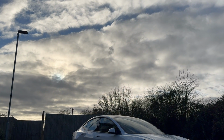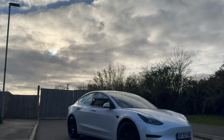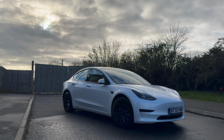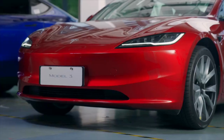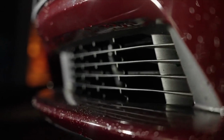I've made it no secret to you that in 2024, I'm looking to trade in and upgrade my 2021 Tesla Model 3 for yet another Tesla. But for which Tesla model exactly? And this is my problem. I'm really hoping your input can help me in my choice. Do I opt for the newly released 2024 Tesla Model 3 or the new Tesla Model Y?